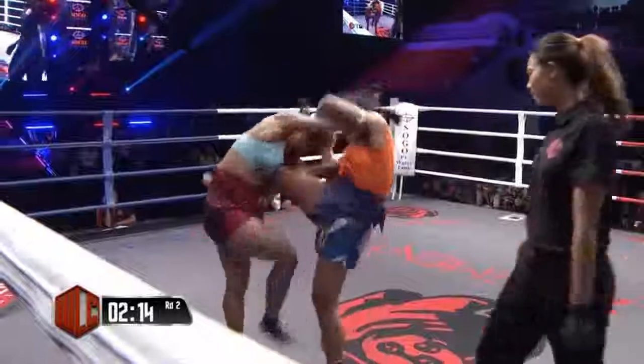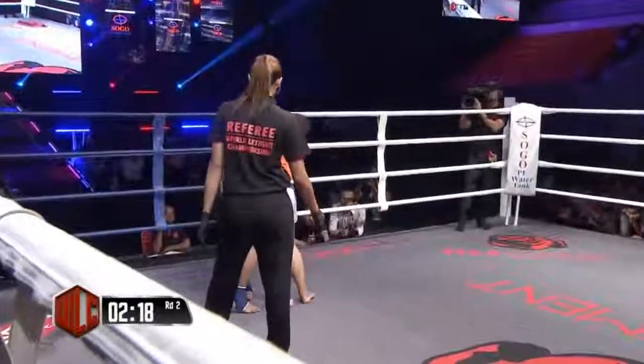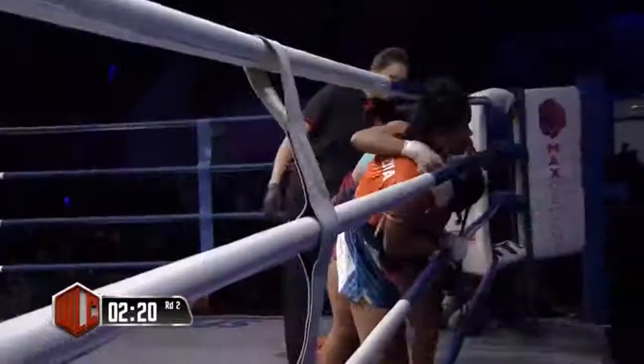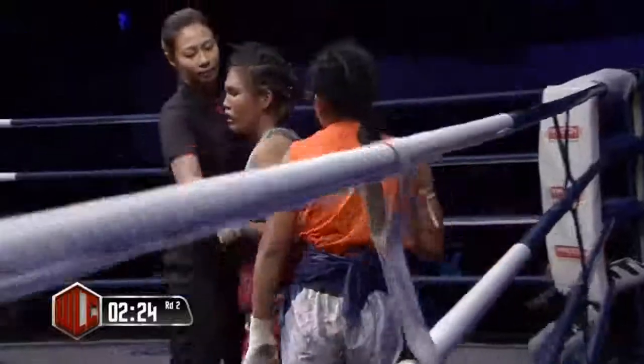Min loading up the right hand, but it's the right hand of Pov. Pouring the high knee, the turn. Knee out in a clinch from Nou Srey Pov. 40 seconds remaining, round number two.